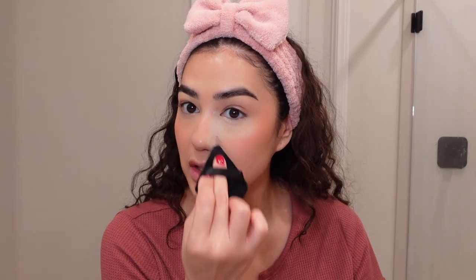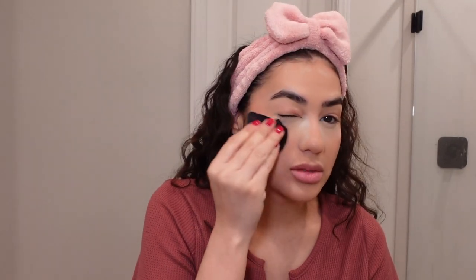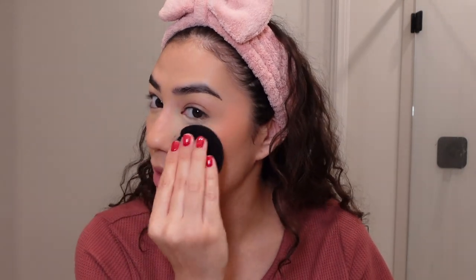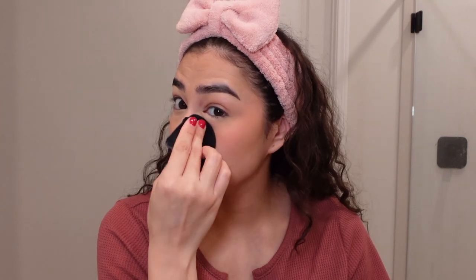I'm gonna shape up my nose because I got an ugly nose. Just kidding. I think I put on too much. Oops. Okay, I'm gonna just blend it out. I grab the excess and I just tap it all over my face. I don't let the setting powder stay on my face because I have very dry skin, so if I let setting powder sit on my face it's just gonna cake me up and look patchy, so I don't let it sit.